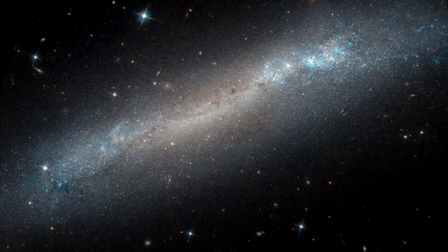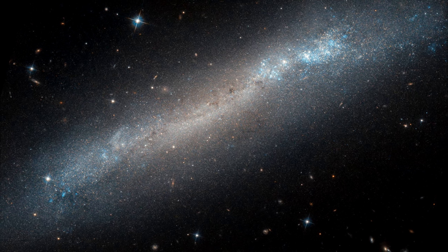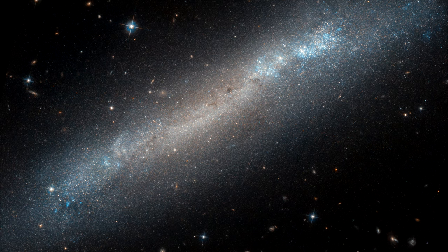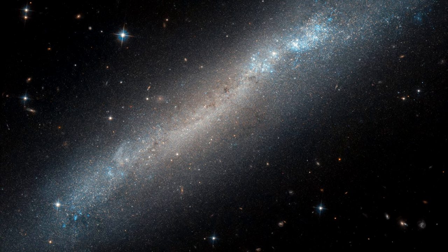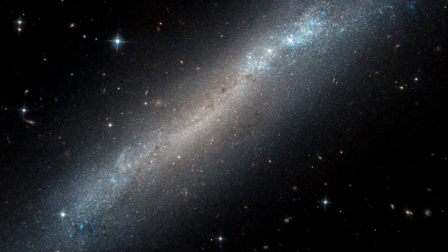It appears this way from our viewpoint on Earth, as the center of the spiral arms of the galaxy are tilted away from us, making only the very narrow outer edge of the galaxy visible. The true shape of the galaxy was identified by studying the distribution of the stars in the inner central bulge and outer disk, and by observing the stars' colors.